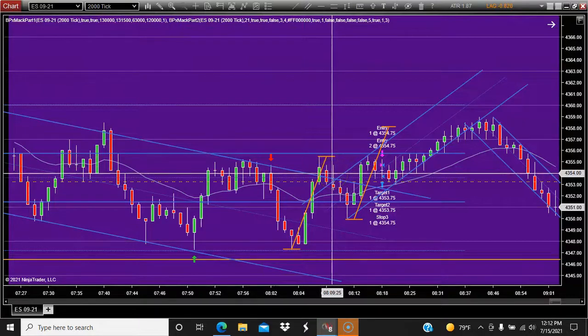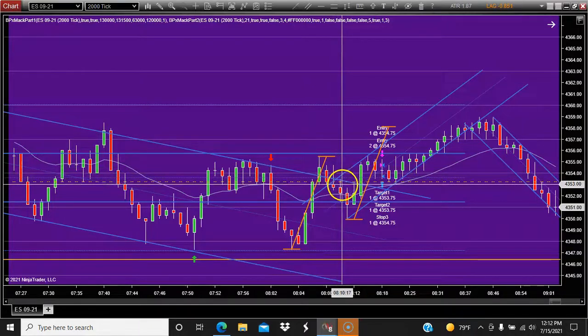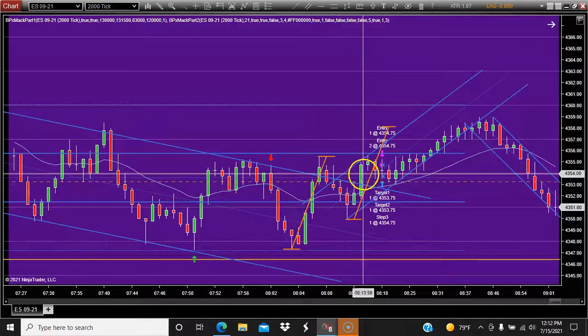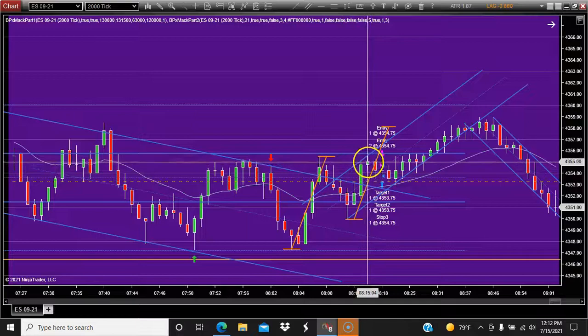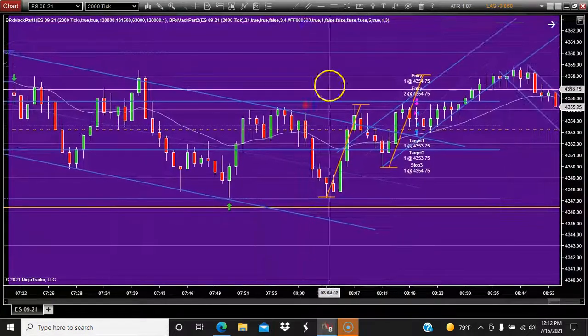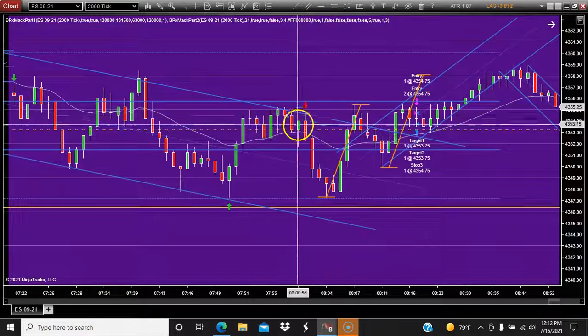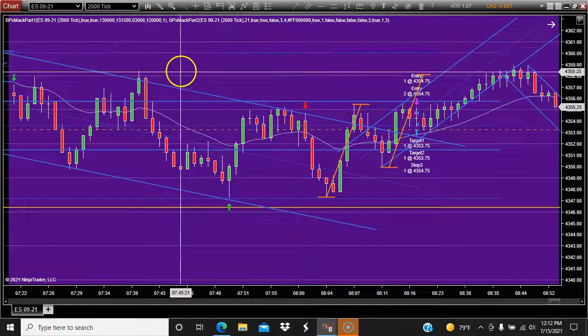54. Okay, I entered way up here. Yeah, you wouldn't have. 54. That would have been a 4-tick failure if you entered on this bar. So, yeah, I wasn't playing it like a range yet again. I mean, this isn't playing it like a range, but that's pretty convincing.